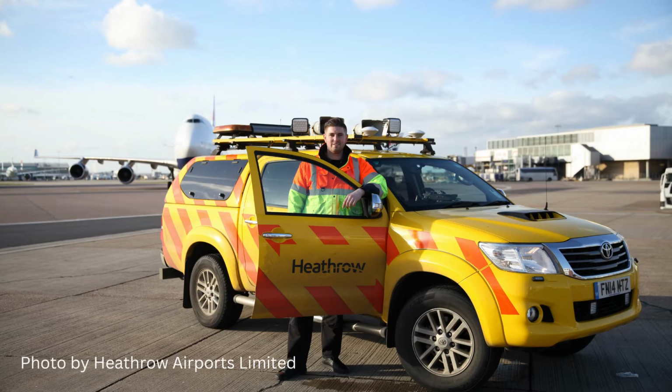Heathrow uses this gap in traffic to conduct one of their 4 required daily runway inspections, which are a challenge to fit in when you only have 2 runways.